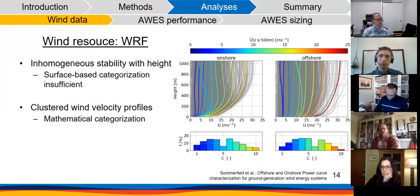For our power assessment and the performance assessment, we did implement 3 different profiles out of each cluster to better represent the varying wind conditions.